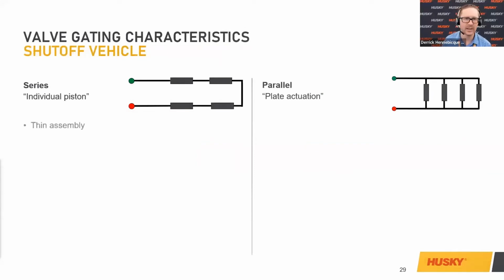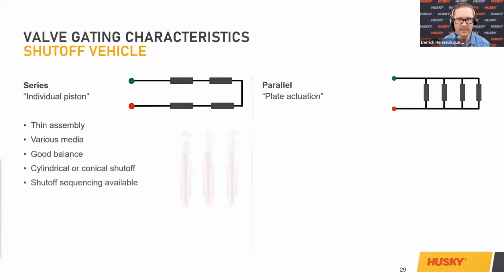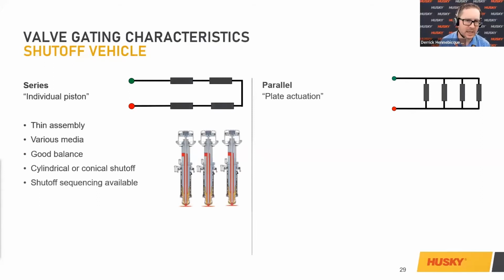Individual actuation has been common in the industry since the release of valve gating. Each shutoff is driven by its own actuator and its media. The benefits are better balance than a thermal gate due to mechanical control. Maintenance is also simple and intuitive. If a cavity has a problem, the actuator can be investigated. But since each cavity is controlled by an individual actuator, these can sometimes limit cavity spacing due to each actuator's size.